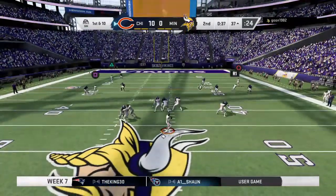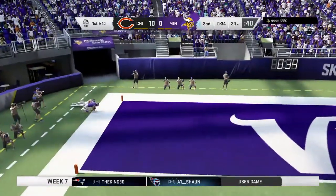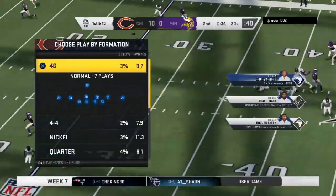Out of the gun, Trubisky. Oh, he's going to let this go for the end zone. And this is going to be intercepted. Good positioning, and it's picked off.